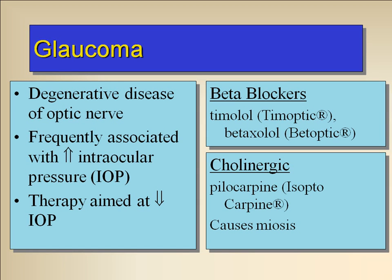The cholinergics basically cause, there's that word, miosis, pupillary constriction. As it constricts things down, it starts to squeeze the anterior chamber and pushes the fluid out.